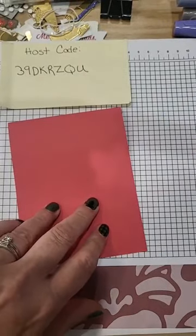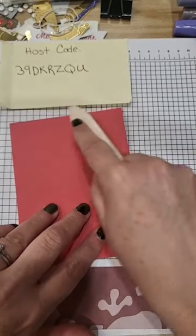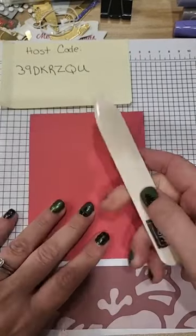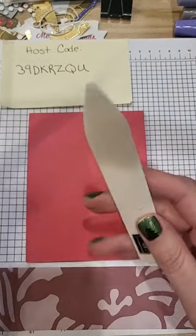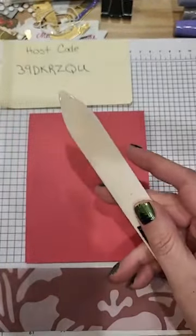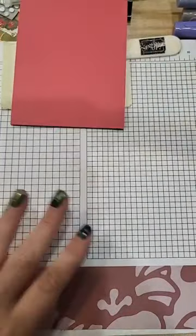You should have a bone folder, and I had one out. I have my clean bone folder just for you guys, because usually I use my bone folders to re-ink my pads, but I have a clean one. I have a clean one and a dirty one. So beautiful Melon Mambo. So set that aside.